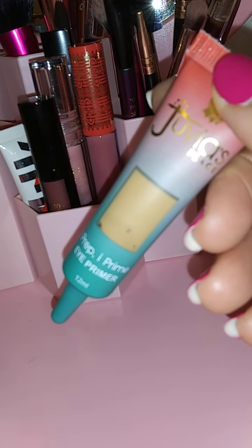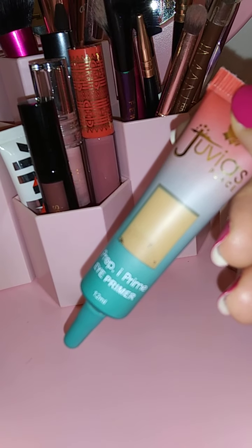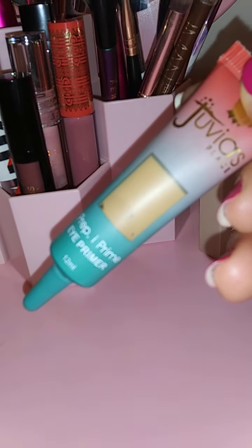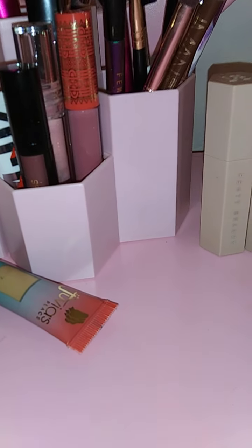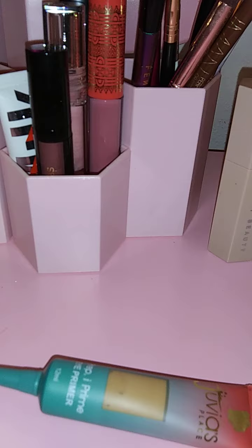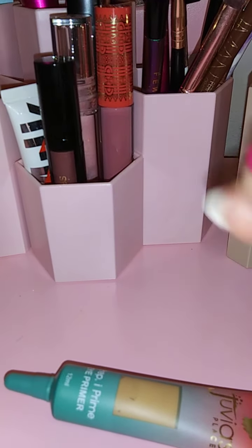And it's very liquidy. It's very hard to work with. I'm telling you, I'm not even going to put a dot on my finger because it's going to be a mess taking it off. But let me see if I could find something that's like a good size description. Ooh, I can't see it. I'm trying to find something that's the size. Okay. You cannot see it.